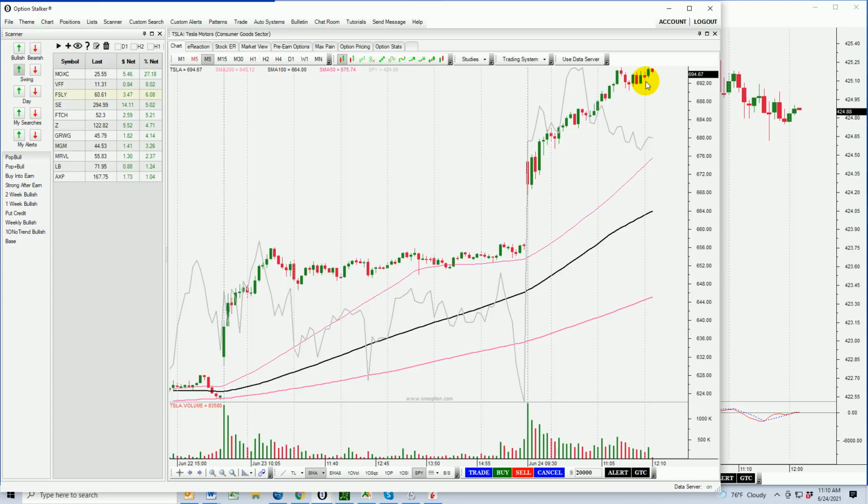Let's say that I felt that the market was going to bounce off the low of the day. And let's suppose that this is the low of the day right in here. And let's say that I come in and I buy the S&P 500 futures, looking for a bounce off the low of the day. If I'm wrong on the S&P futures and the market drifts lower, I'm going to lose money because I'm in the futures. I'm in the market. I have no edge. I have no cushion for being wrong.